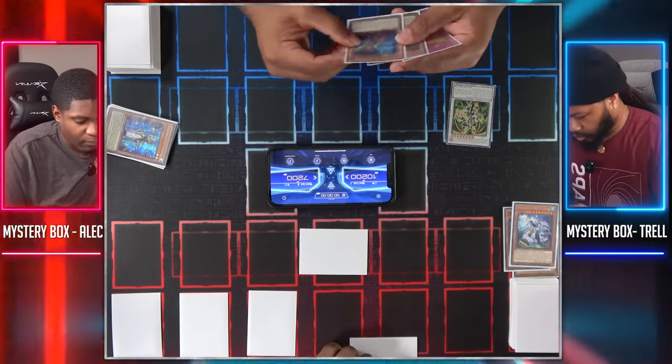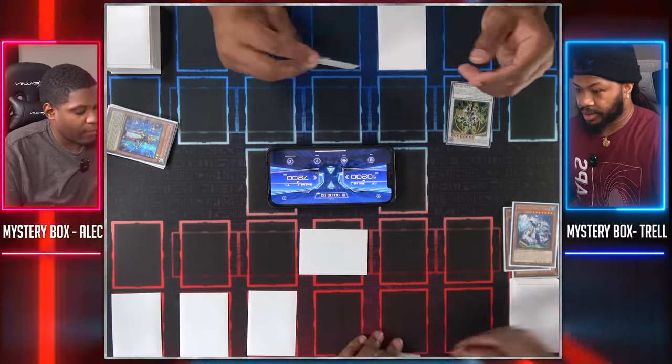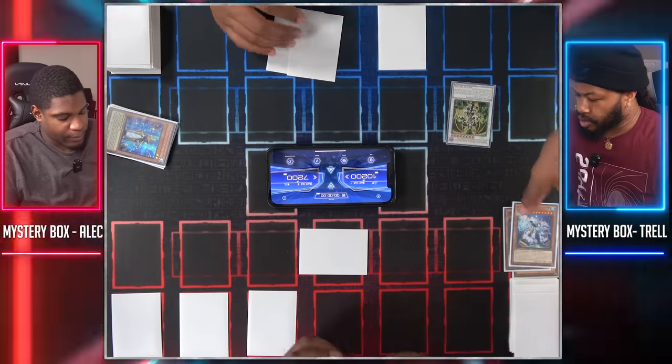Right? That's fine. We're going to set one card. Attempt to move towards end phase. All right. End turn. Let's draw for turn. See your graveyard? Yeah, go for it.